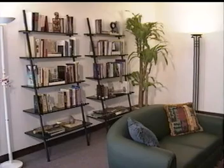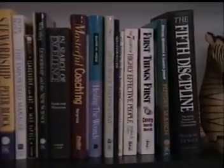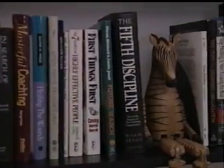Music is really important, to have a variety of music for people to choose from, to help get them stimulated, to get mood setting, and to have enough music for people to find what they want to play. I have lots of books. I'm a book collector, and I have a pretty decent library. And I encourage people to take out books during the sessions and look through them.